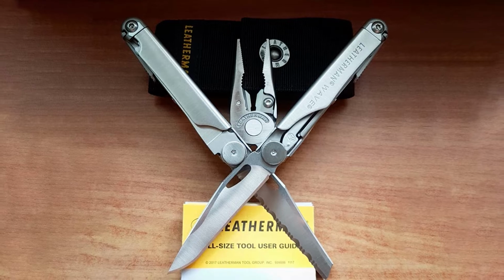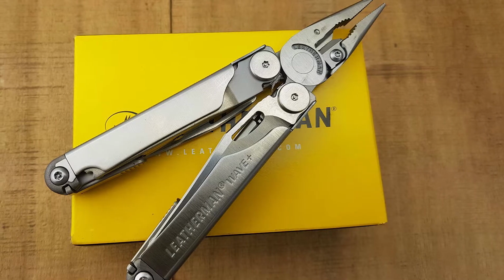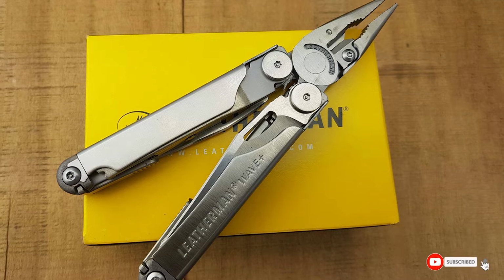With its central pair of pliers, the design is classic and reminds Anderson of the Leatherman tools he and his family grew up using.